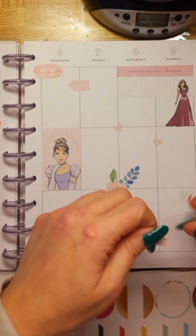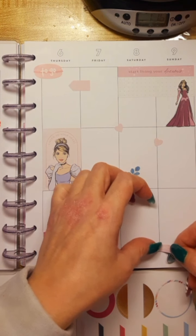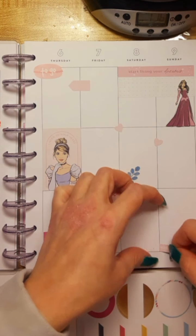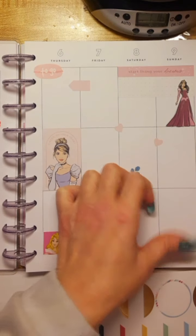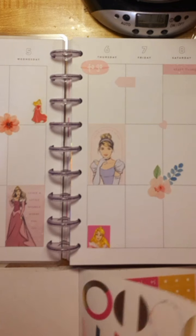And because I know my anxiety is going to be completely insane all week long, I'm going to add this at the bottom of Sunday to remind myself I need to slow down.